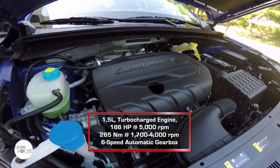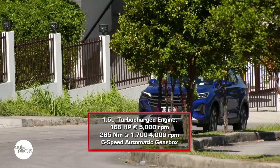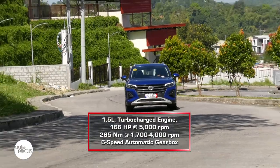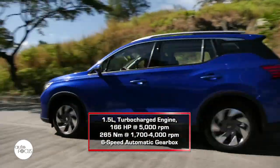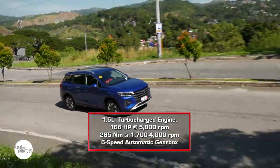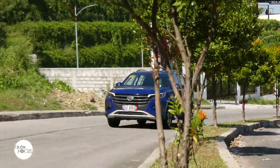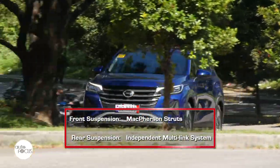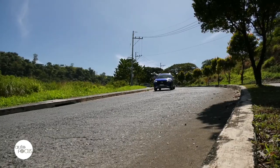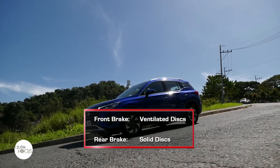The GAC GS4 is powered by a 3rd generation Euro 5 compliant 1.5-liter turbocharged engine mated to a 6-speed automatic gearbox that produces 166 horsepower at 5,000 revolutions per minute and 265 Nm of torque between 1,700 to 4,000 RPM. The powertrain comes with 3 driving modes, economic, manual, and sport. The GS4 suspension uses independent McPherson struts in front and independent multi-link beams in the rear. The brake system uses discs on all four wheels, metallic in front and solid in the rear.